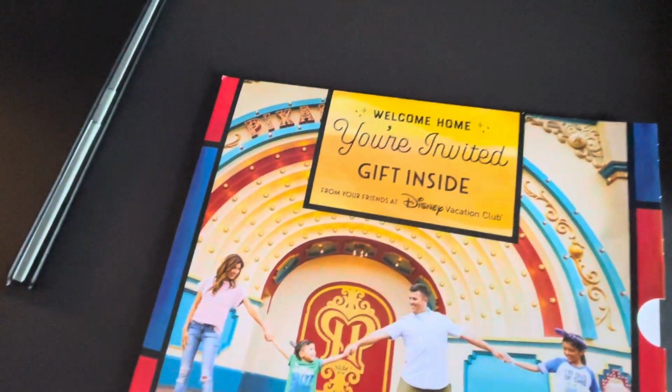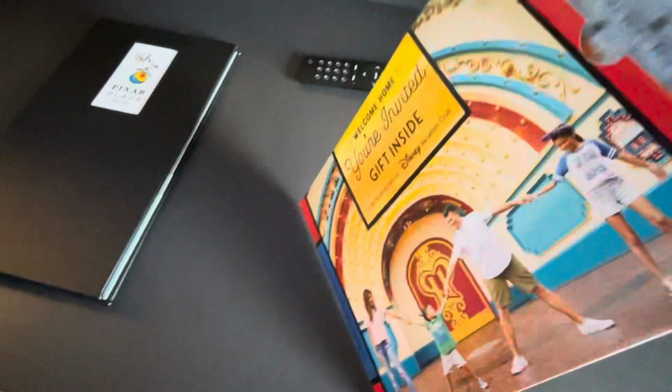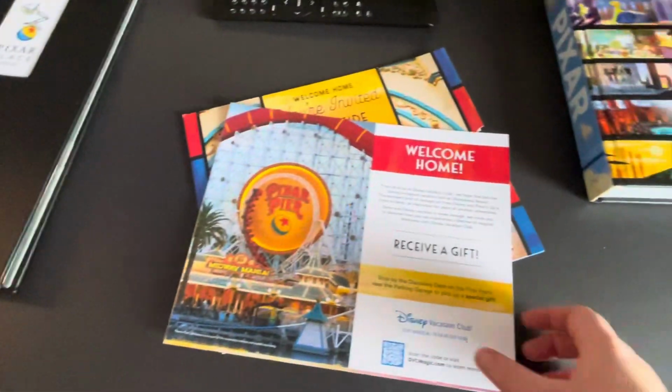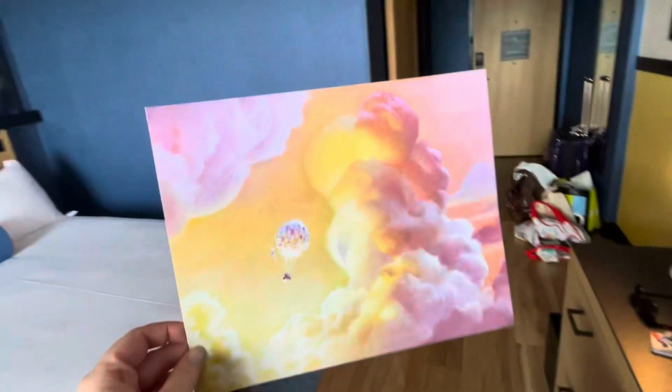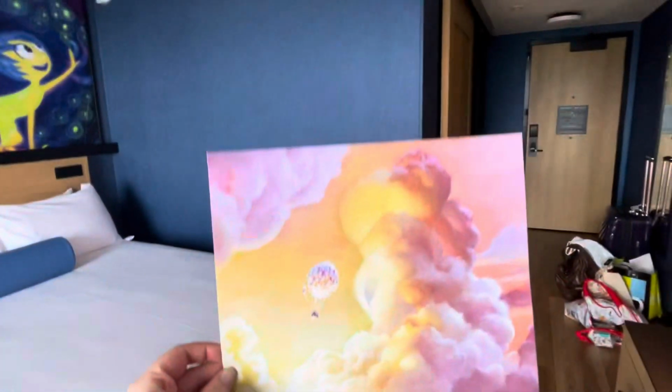And then this is a fun thing. Look. Now, we're not gonna ever be Disney Vacation Club members, but I think that it's cool that if you do go, they will give you a gift. Again, I don't have time, I'm not gonna do that. But look at this that I get. A little lithograph of the Up house, which I love Up. That's a sweet show, sweet movie.